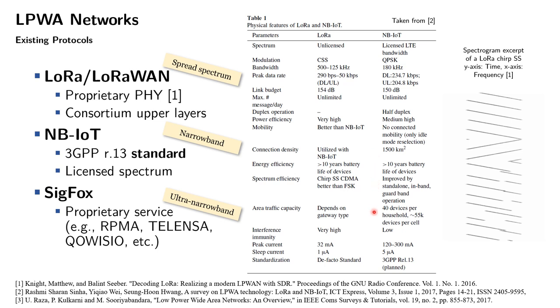And this is an example, for instance, of the frequency. If X is the time and Y is the frequency, this is the chirp, one of the chirp observations of the LoRa physical layer that was taken in this reference. I leave you here reference number one, with some more information on what was seen in the low power wide area network markets.